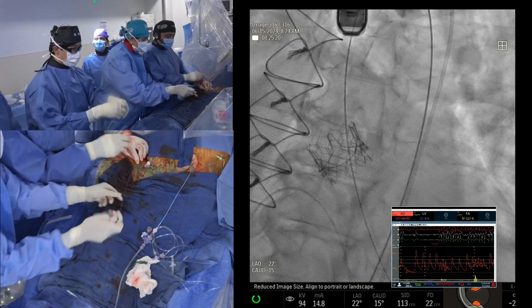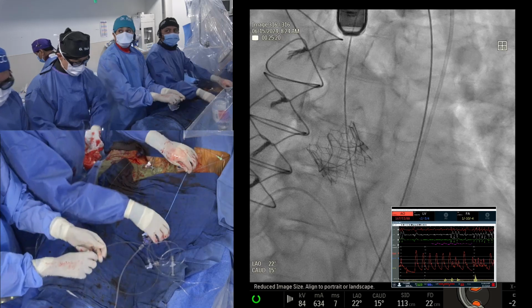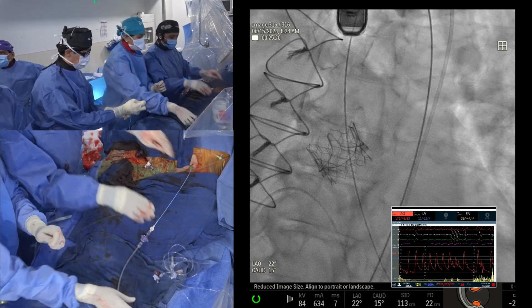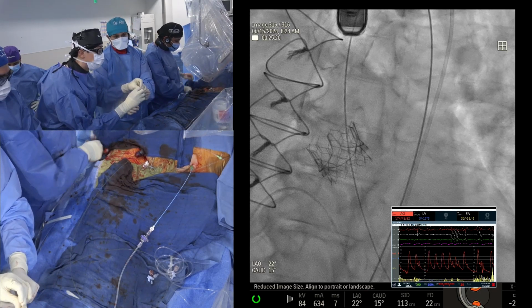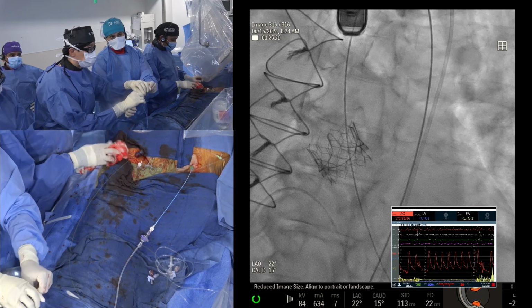Better EOAs and better expansion. And we must remember that this is a 23 plus 1 in a 23 with an ID of 21. One moment. Let's get the pigtail in, and then you can show hemodynamics and then the TE.